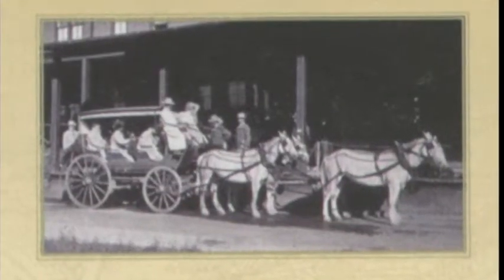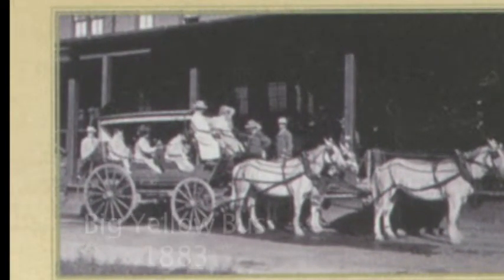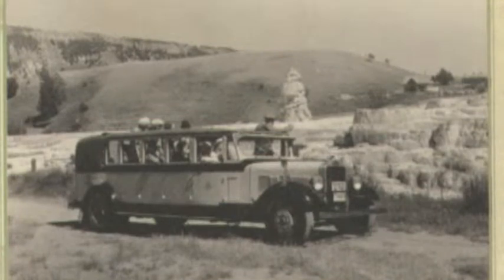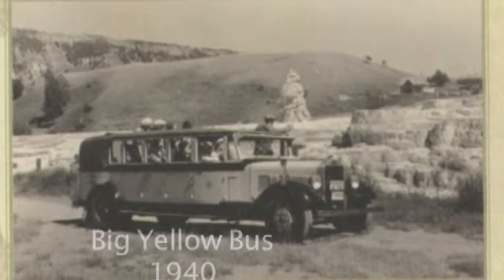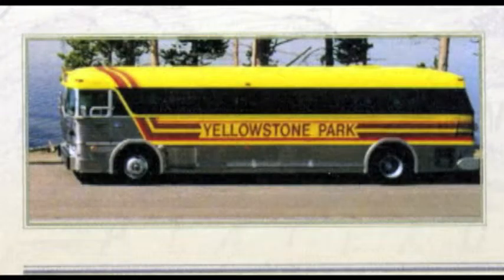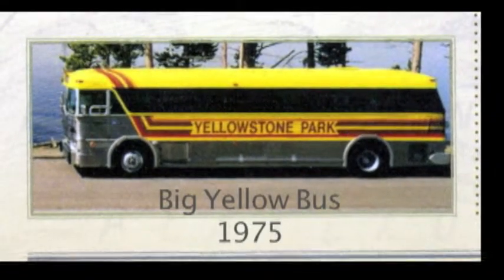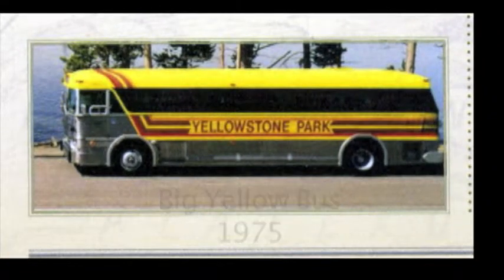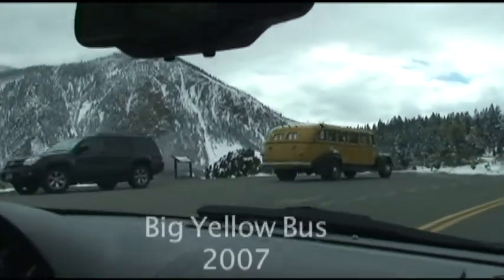Remember back in the Buffalo Bill Cody Historical Center? Yep. There it is, the big yellow bus. And here it is a little bit later in the 1940s. And a little bit later, the 1975 big yellow bus. Now we're about to see the brand new and improved version of the 1940 big yellow bus.